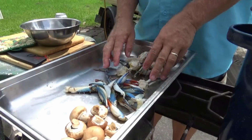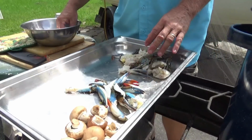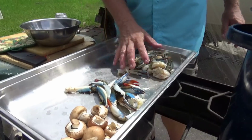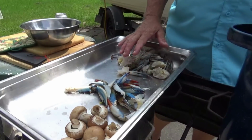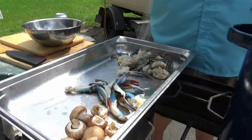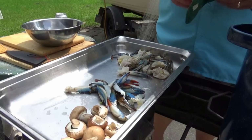So that's the few that we got, which is kind of disappointing. Thought we'd get a lot more than that. Okay, so these are all cleaned. I take the shells and the guts out of them. If you want to throw yours in there whole with all the guts and everything in them, be my guest. Here in Florida, this is the way we do it.